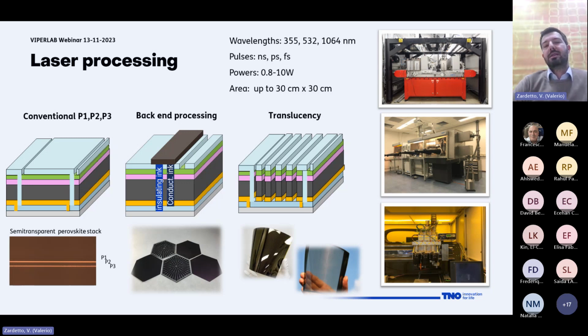And in this slide, there is a sketch of what we typically offer. We can typically work for the conventional P1, P2, and P3 monolithic scribe connection. And you see an example in this picture.